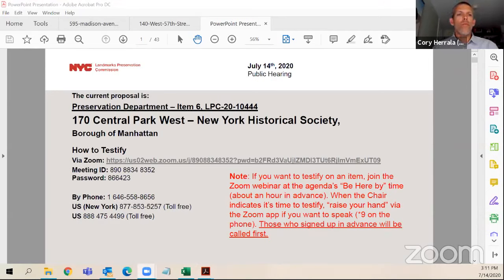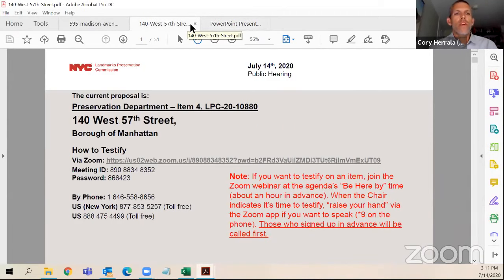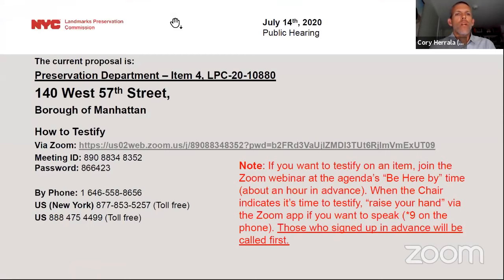Okay, the next item is number 4, LPC 20-10880, an application for a certificate of appropriateness in the Borough of Manhattan, Block 720, Lot 7502. Scratch that. I think I just started reading the wrong one. Let me start over. Item 4, LPC 20-10880, application for a certificate of appropriateness in the Borough of Manhattan, Block 1009, Lot 50, 140 West 57th Street, the 140 West 57th Street Studio Building, individual landmark. A neo-Renaissance style studio building designed by Pollard and Steinem and built in 1907-08. The application is to alter the courtyard and rear facades, install balconies, create at-grade barrier-free access, and replace doors.